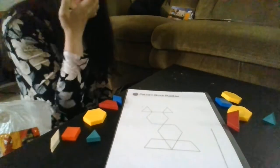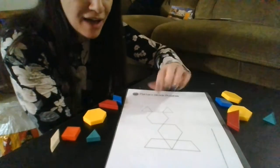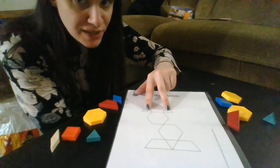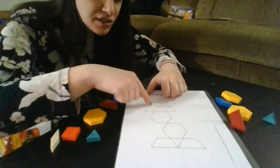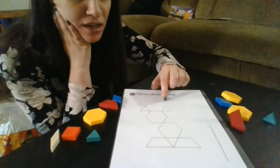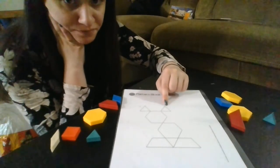Okay, so the first thing we're going to do is look at what shapes we have. So let's start off with the easy part. Let's start with the top. What shape are these two ears? And if we're not sure, we can count the sides. We have 1, 2, 3. And even just looking at it, you might be able to tell me what shape it is without counting. But if you don't know, you can count the sides. So what shape has 3 sides?